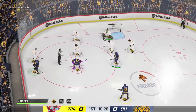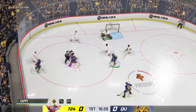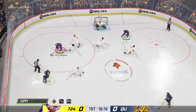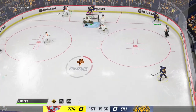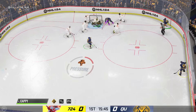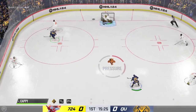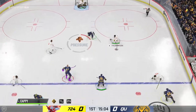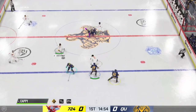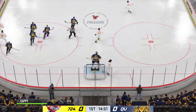Cappy's one-timer zone ability is that coveted one-timer shot, guys. His teammates just love setting him up for that big blast. Connecticut's got the puck against the wall. Takes the puck. Grabs the puck in the defensive zone. Poked away in the offensive zone by Luck. Sellers takes the puck. Takes the feed in the middle of the ice. Play is called for offside.